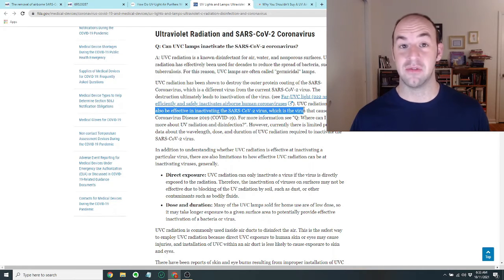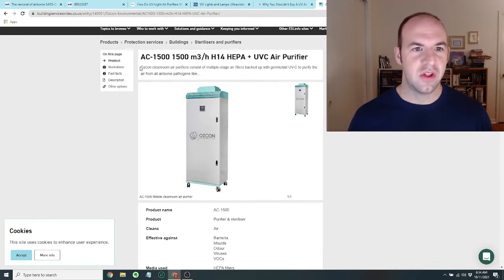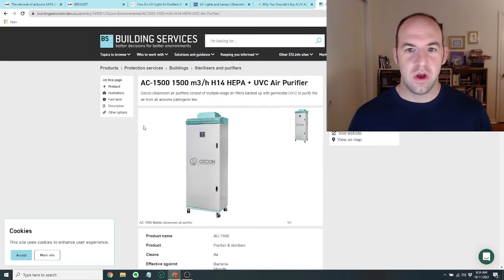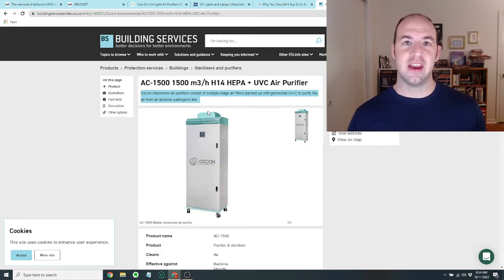I don't know if it's been confirmed or not. Okay, so I was able to find one of the filters that they actually used online, and I'll include a link to it. But what I wanted to find out is what wavelength of UV. There's UVA, UVB, and UVC. And UVC is the one that the FDA has said is capable of destroying SARS viruses and probably the COVID-19 virus as well. And I just wanted to confirm that they actually used UVC in this air purification study.